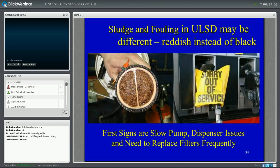Now, as we pointed out, the biggest difference between sludge and fouling in ultra-low sulfur diesel versus the old classic black sludge is in the color. They're both biological, they both contain the same elements. It's just that the ultra-low sulfur diesel looks different for the reasons we outlined.